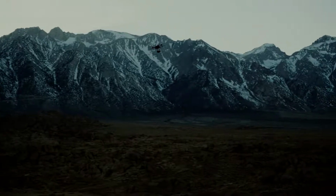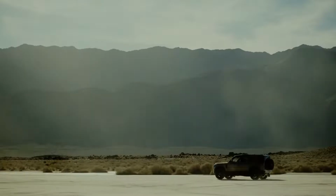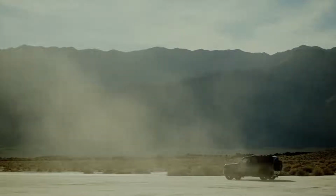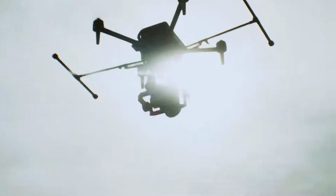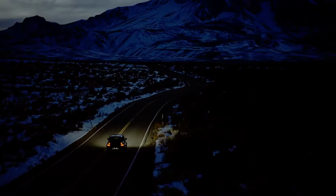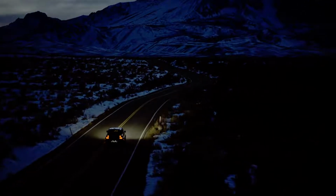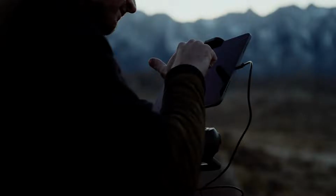Having Sony's flagship Alpha A1 camera in the air is huge. You're able to get up to 8K, slow motion, high ISO video on full frame, recorded in 4:2:2 compression. And for amazing low light performance, you can use G Master Prime lenses with aperture up to f1.4. We all know Sony's got the best autofocus. You now have that autofocus system in the air.